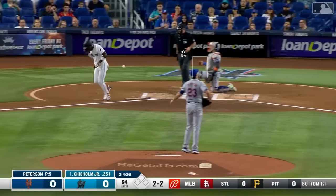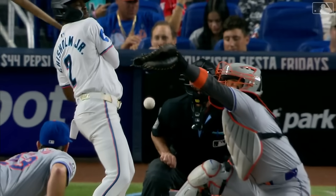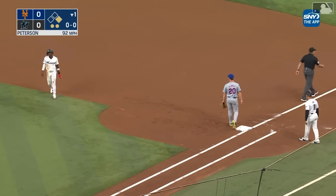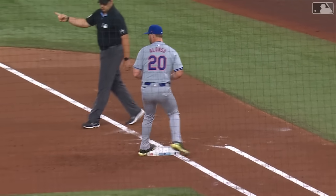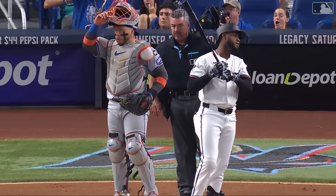Well, it might be after that pitch. Unless you get 94 up near the chin. In fact, that might have clipped Jazz. They've gotten that elbow. And that's lined right to Alonso, and that's a double play. So after Alonso grounded into a double play that ended the Mets' chance in the top of the inning, he catches the line drive and turns it into a double play to take away the base runner for the Marlins.